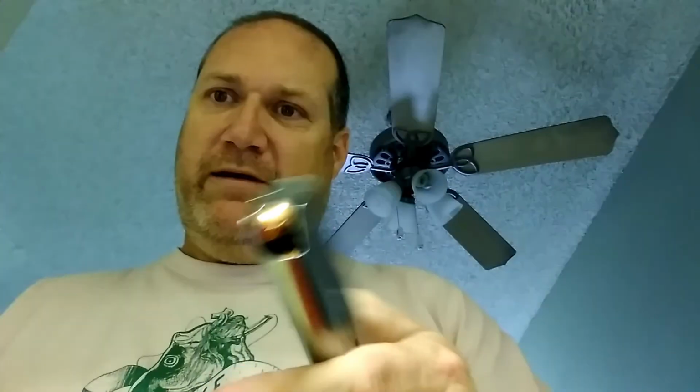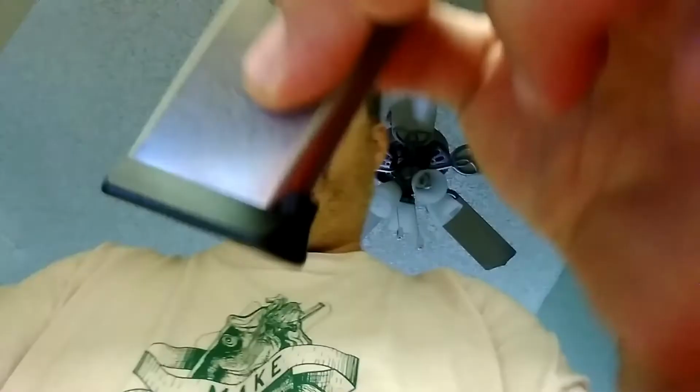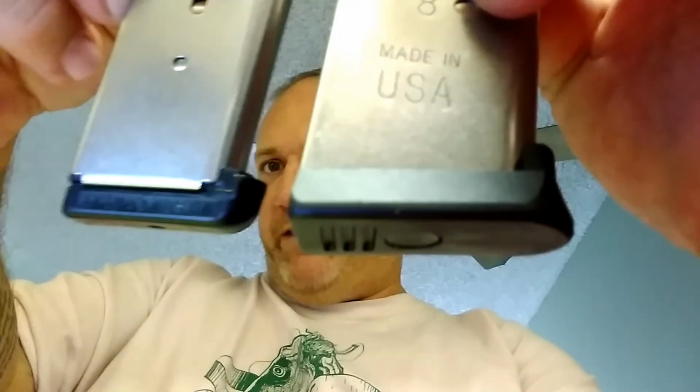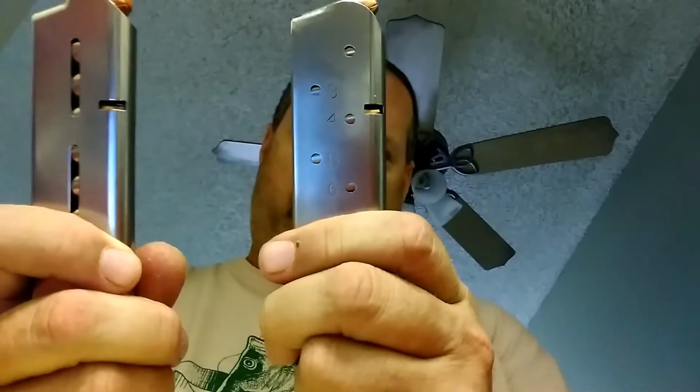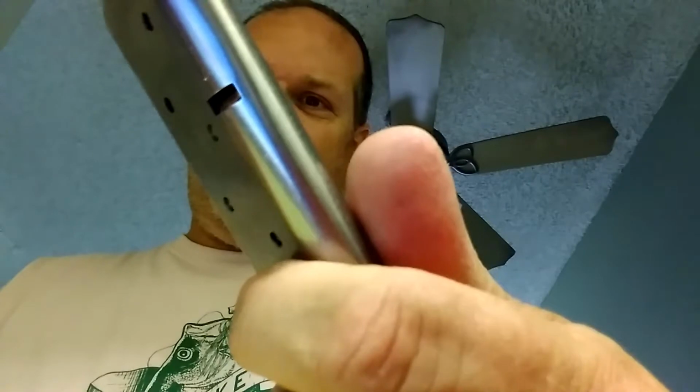This, ladies and gentlemen, is a Wilson Combat. The tolerances on this thing are tight. You will see the difference in the pads here, okay? This one here, believe it or not, as big as it is, does not lock as positively as this because of the differences in where these side points are located. And if you'll notice, the factory mag, how it's in that curve like that and it's short, look how much longer this one is. It locks a lot tighter and higher.